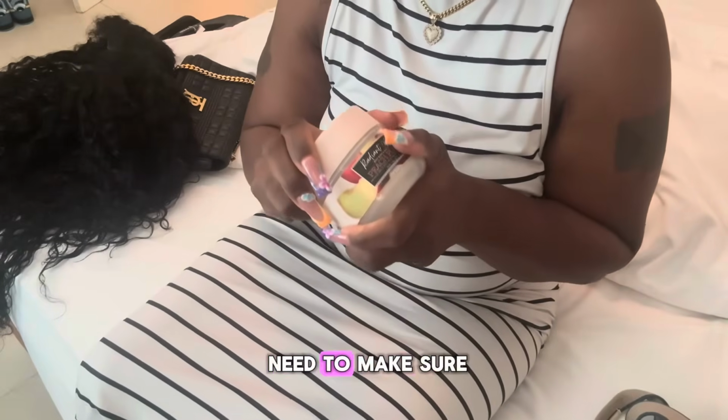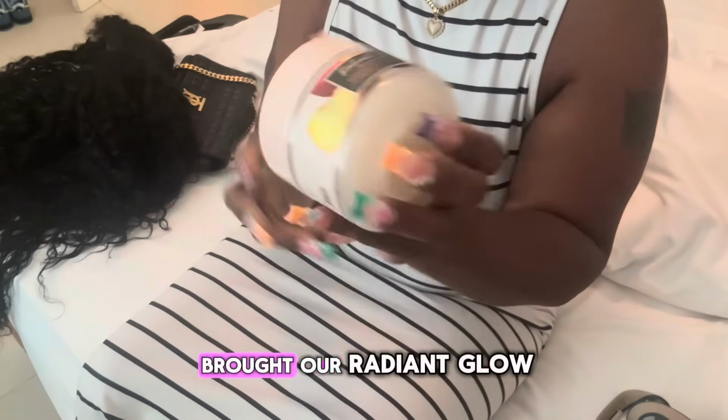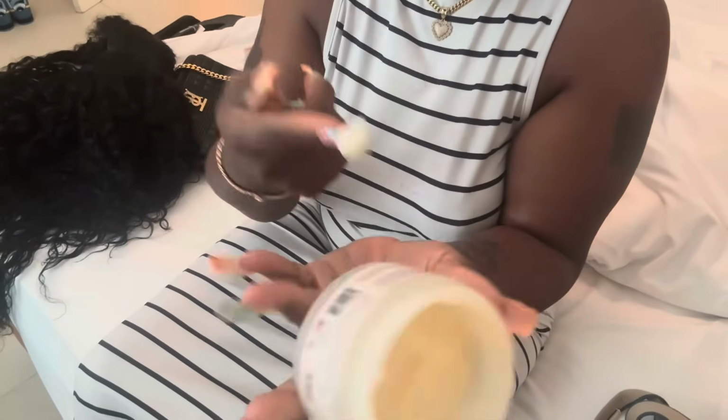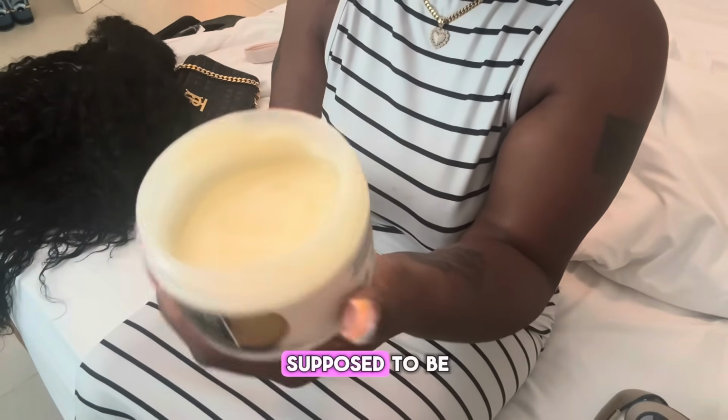So of course, I need to make sure that my skin is super glossy, super glowy. So I brought our Radiant Glow Body Gloss in Glaze. This is the Peach Please, which everyone knows is my favorite. I brought it with me to Jamaica. As you guys can tell, it's nice and soft. That's the way it's supposed to be.